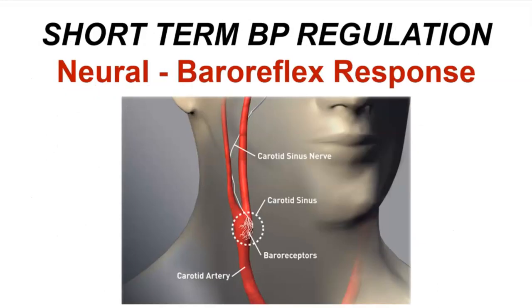So the short-term neural response is referred to as the baroreflex response, and it begins with baroreceptors that are located in the aorta, in the carotid artery, and also in the carotid sinus. Baroreceptors are pressure-sensitive cells, so the prefix baro in this case is referring to pressure, and they detect stretch in the aorta and the carotid arteries. Higher blood pressures in these structures correspond to greater stretch in the walls of these arteries, and this information is then communicated with the brain through sensory neurons.